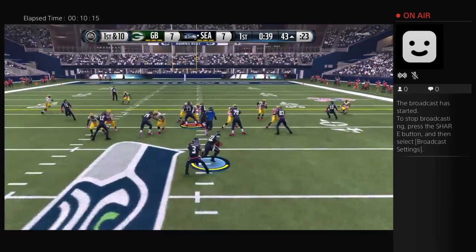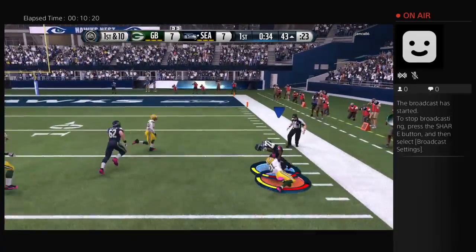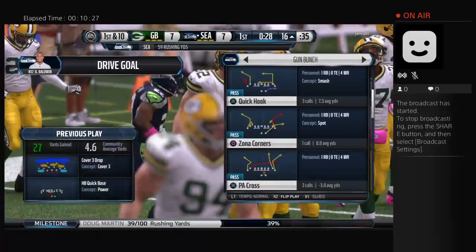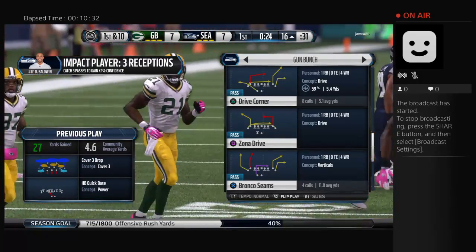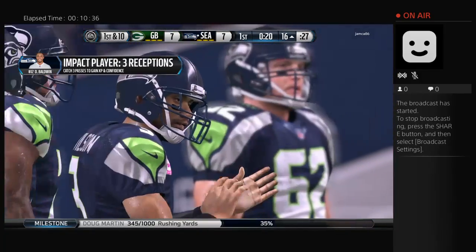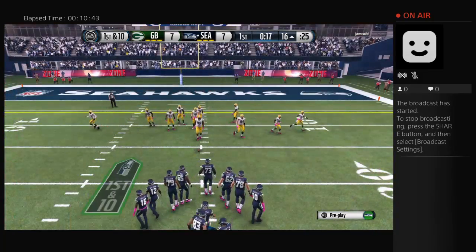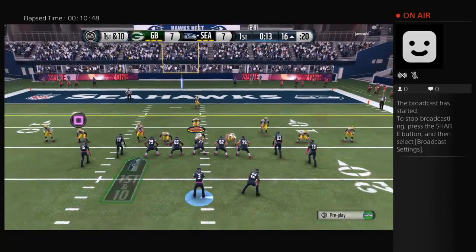1st and 10. Martin searching for space to the right. What an effort by Martin. He's averaging right around 7 yards per carry on the game. Let's see how they back up the big play here.